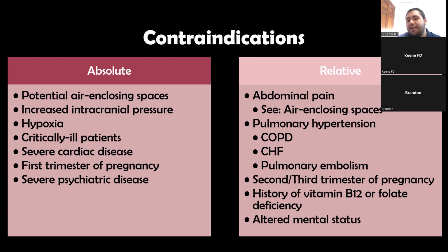Our relative contraindications: abdominal pain. Just keep in mind that potential for air enclosing space, and anybody with abdominal pain or upper abdominal pain usually, remember nose to navel for cardiac disease. If you haven't done a 12 lead to rule out the potential for an MI and the patient has upper abdominal pain, they could be having a STEMI, right? And this could be a severe cardiac disease. You're not going to give this to somebody who's having an MI.